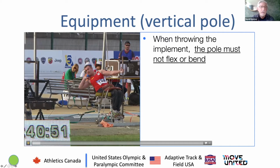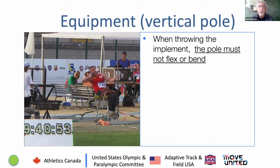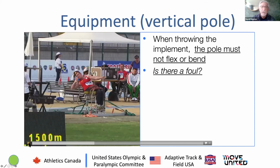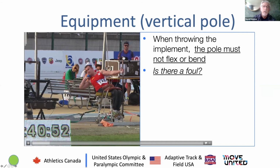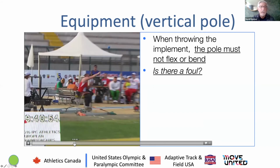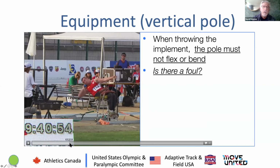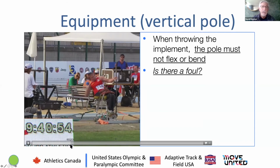Okay, and I think there may be a video of this one. So running, the question is, is there a foul? And the answer is, I'll run it again. We're going to show it again. And if you watch the top of the pole, you can see how far back it goes. And so the athlete has already been asked to hold it lower down, but it's still flexing too much because he's so strong. See, he would normally hold it at the top, in which case the flex would be far greater than it even is.